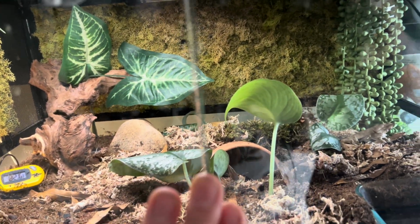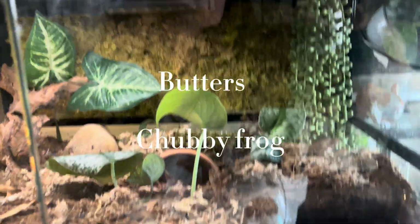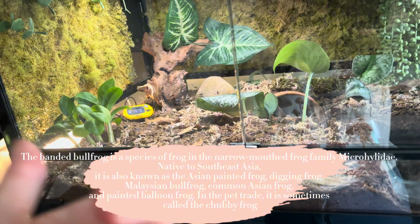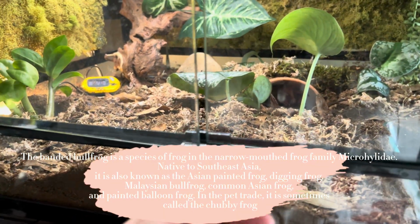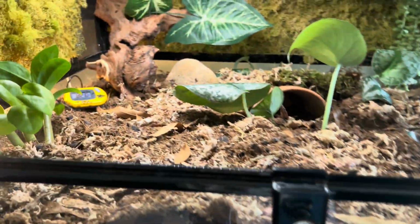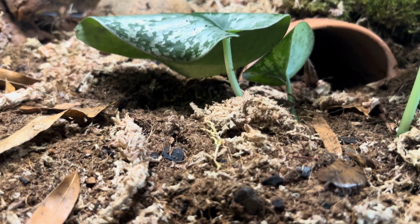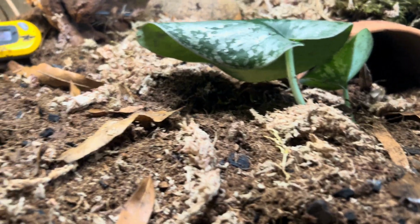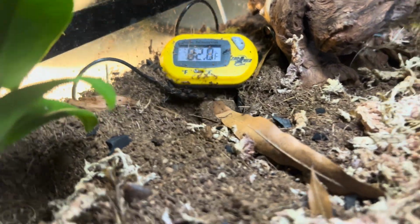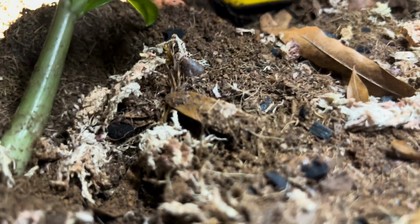This is my chubby frog. This is my baby. He spends majority of his time burrowed under the substrate, so he doesn't really do much. It's almost like having a pet rock. It's almost like a Pac-Man frog, but I would say that these are just a little bit more active than a Pac-Man frog. Let me see if I can see him. Well, you can see his burrows. He does obviously dig holes and burrows himself.